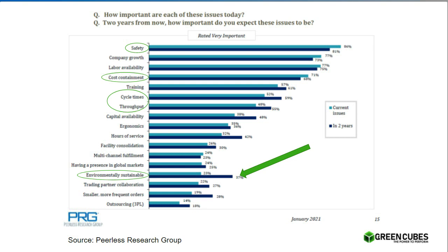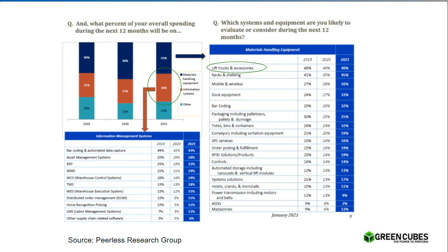Another part of this survey shows where investments are being made. And here you see IT infrastructure growing, and that's related to the IoT systems that I'll be discussing later in the presentation. And in traditional physical infrastructure, lift trucks and accessories have the majority of the spend. So again, all of this presentation is relevant for those topics.